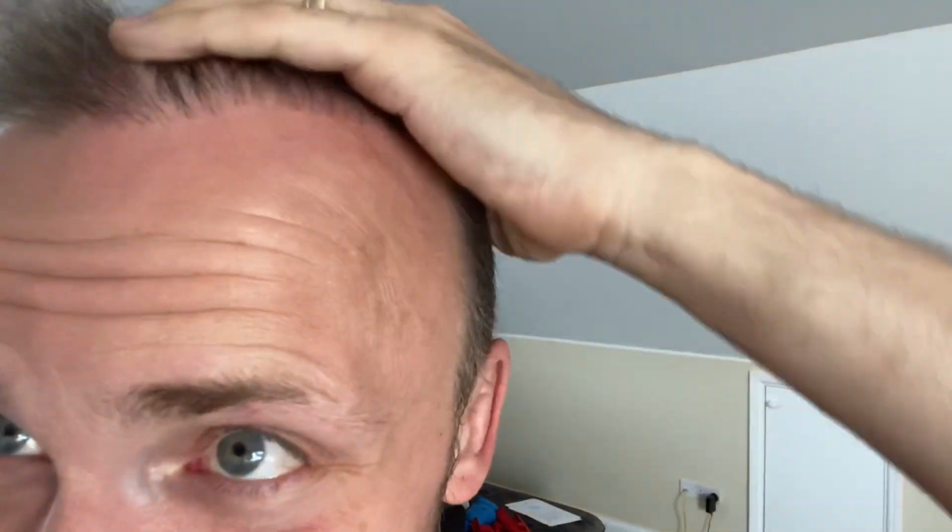But yeah, that's pretty much all I wanted to cover for this week. Again, just a quick close-up. As you can see, everything is still looking healthy. It's still growing the same way as it was. We'll see if it thickens up over time. It's definitely getting longer, and it feels and looks thicker because of the length.